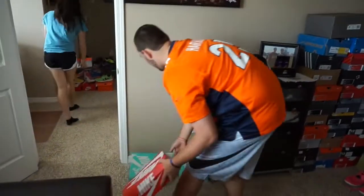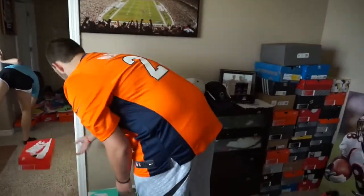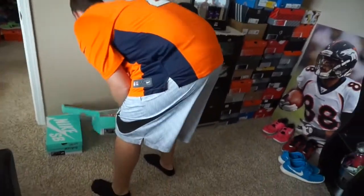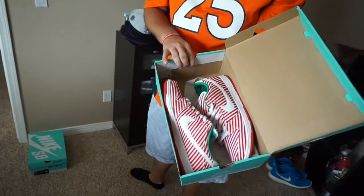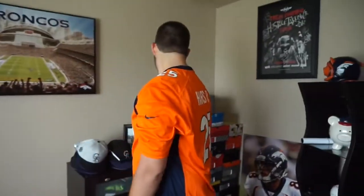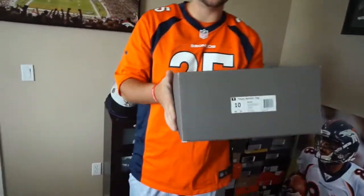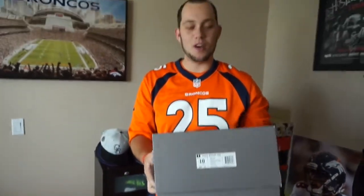Some SBs down here. White and red from the polka dot pack. Christmas dunks, something a little unique. If you don't have a pair of SBs, you need one. If anybody wants the size swap, it's a good old 10. I need a 13. Probably pull off a 12.